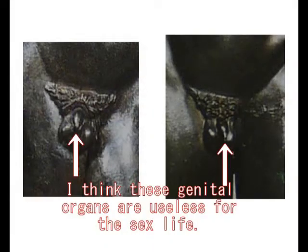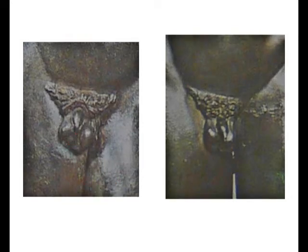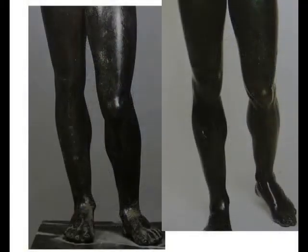And have a look at this one. This one is a sort of one for boys before they mature. This is no use for an adult, right? It is so small and looks like a boy's. Anyway, these statues were excavated somewhere in Greece, in different places. These are found in different places. But look at these legs. The legs are the same.